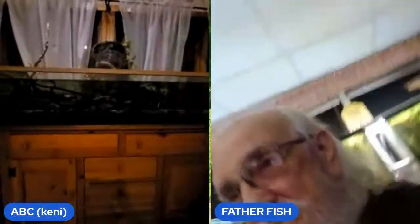This is my 40-gallon breeder that we're setting up as a blackwater tank, but a native Florida blackwater tank. We do have some snails in there that are not native, but it's coming along pretty well. Those are from a set. Okay, there. Yeah, I mean, you can't really see a lot.